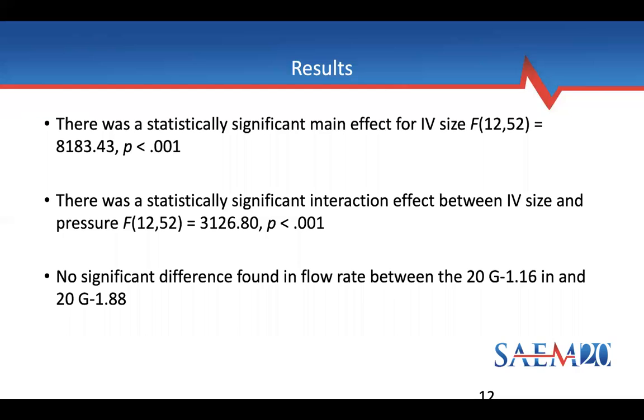As previously stated, we observed a statistically significant interaction effect between IV size and pressure, with the p-value less than 0.001. However, with respect to the 2 most clinically used catheters, a normal 20 gauge catheter and its longer ultrasound guided counterpart, we did not find a significant difference in flow rate.